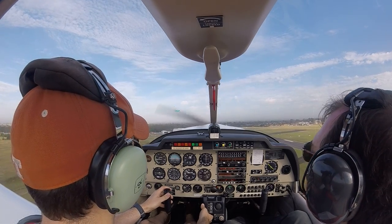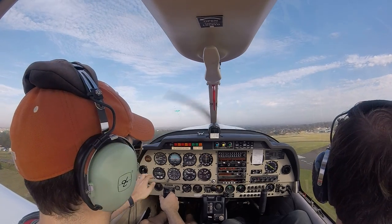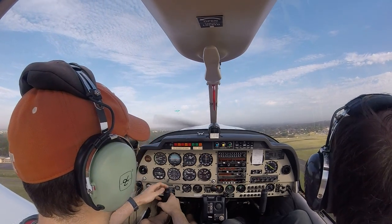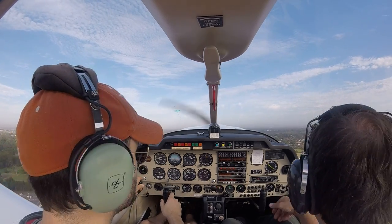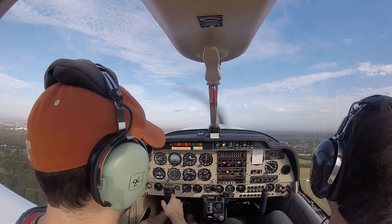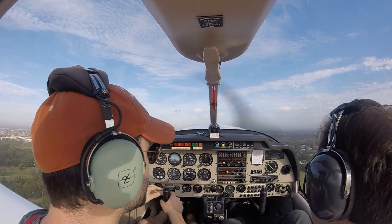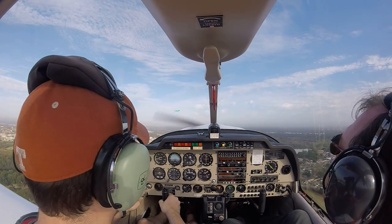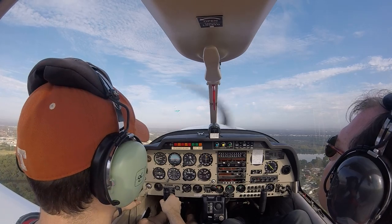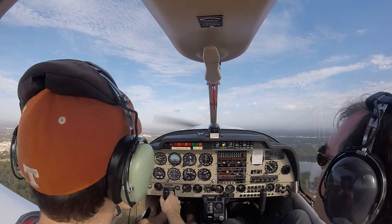Foxbat 8094, traffic behind and to your right is a Citation jet for landing runway centre. Runway left, clear touch and go. Traffic sighted, runway left, clear touch and go, Foxbat 8094. Right, flaps hard, power 4, fuel pump 5, temperatures and pressures are green. Traffic sighted, Foxbat 8094. Yeah, it's not hard to miss, eh? I'm sorry? It's not hard to miss. Yeah, big one, eh?